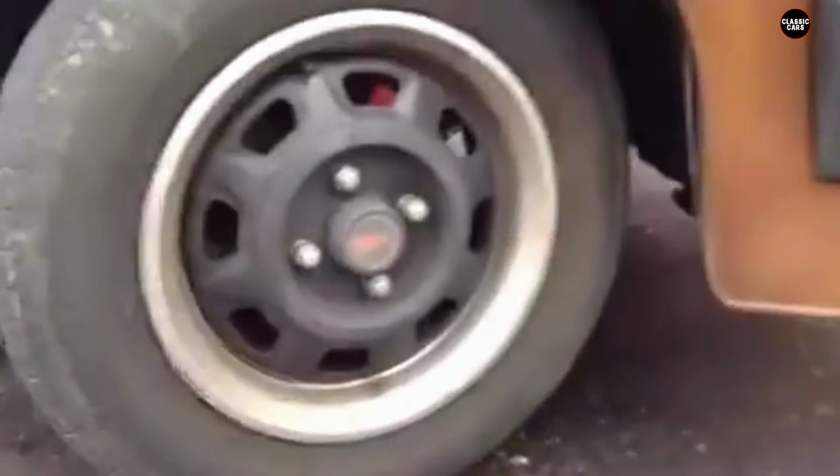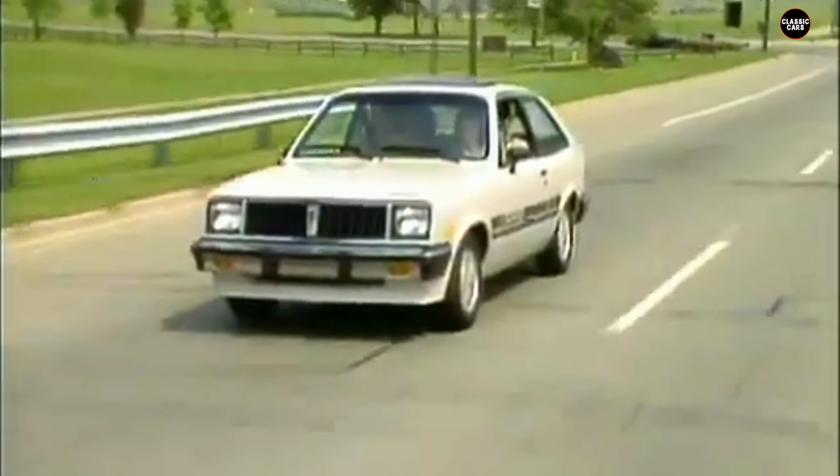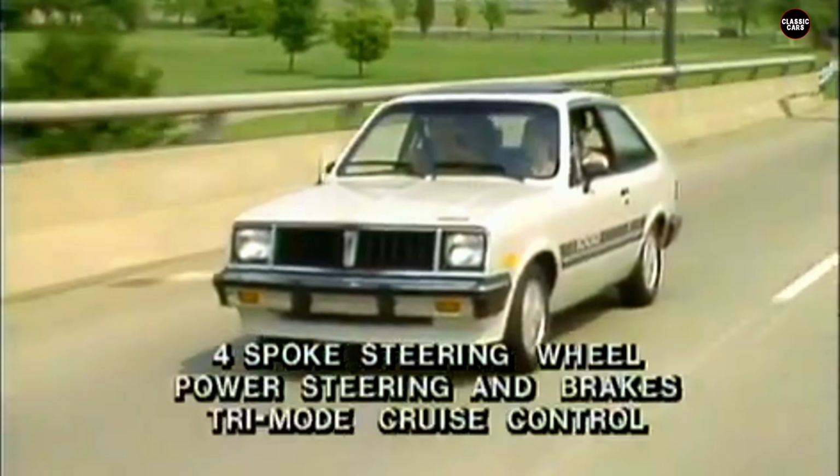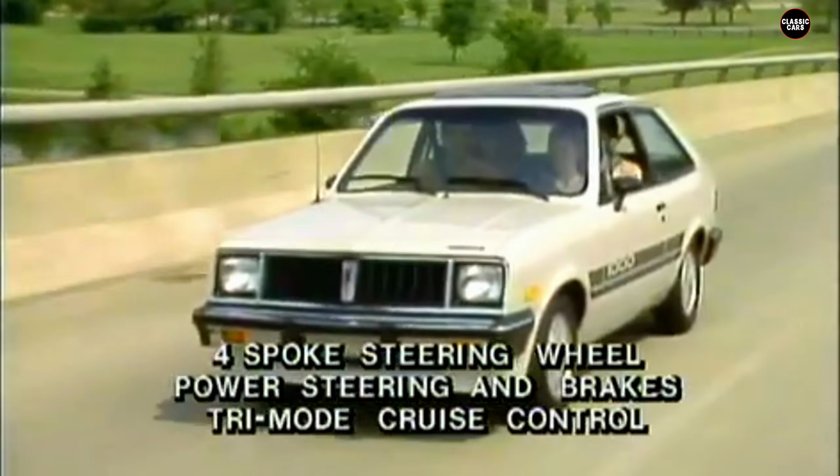While other automakers were innovating and making strides to enhance the appeal of their compact cars, Pontiac seemed content with simply slapping a new nameplate on an old car and hoping for the best. This lack of effort left many consumers unimpressed and turned off by the 1000's uninspired approach.